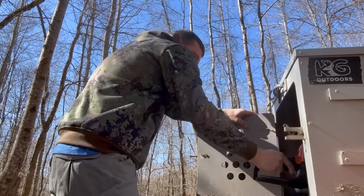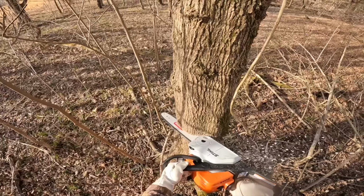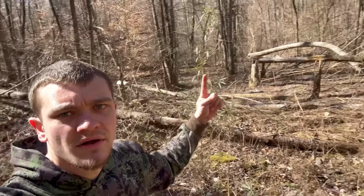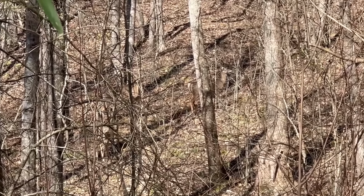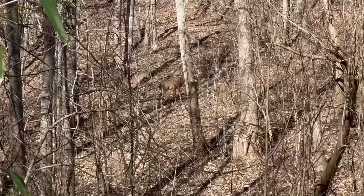But before we do that, I'm going to be pulling out the chainsaw and cutting some trees to try to make some thicker cover for all wildlife. And when I pulled up to the first spot, I knew I was in the right place, and here's why. Look, we're in the perfect spot.